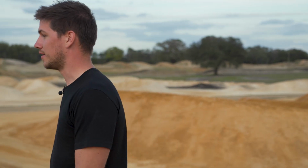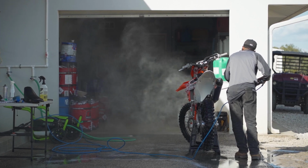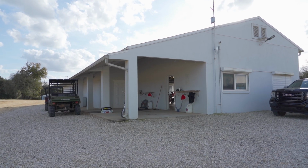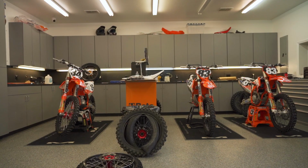Over here, we've got a couple different buildings and a couple different race shops. These have got all they need for hookups, and it's just really well built. This one right here is for the KTM team. So this is for our Rocky Mountain ATV MC guys. I think they've got about 5 or 6 guys that are in there with their mechanics and their bays.